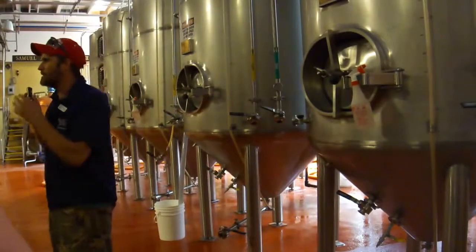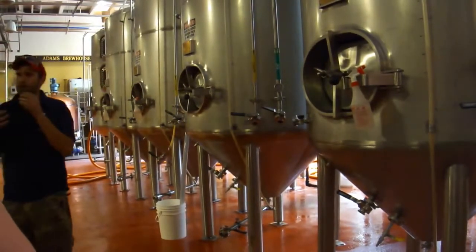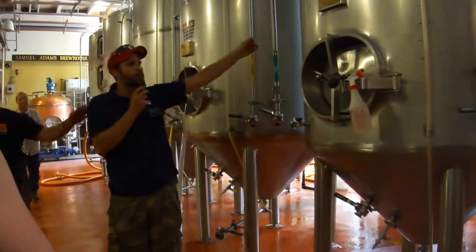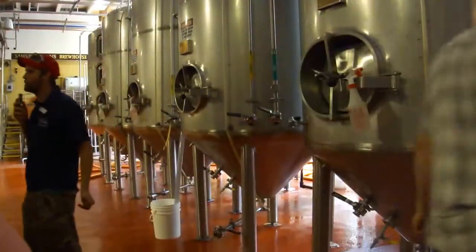We call it green beer at this stage. It's like a fruit that's not ripe. So we have to condition green beer for 3 more weeks. We use a conditioning tank, conditioning tanks identical to these. Boston Lager sits in one for about 3 weeks at cool temperatures on a bed of hop pellets. And that's going to impart some additional hop aromas on the beer.